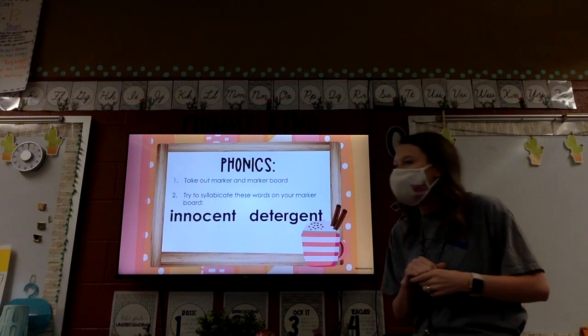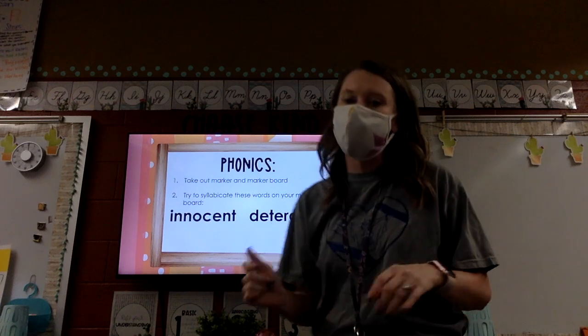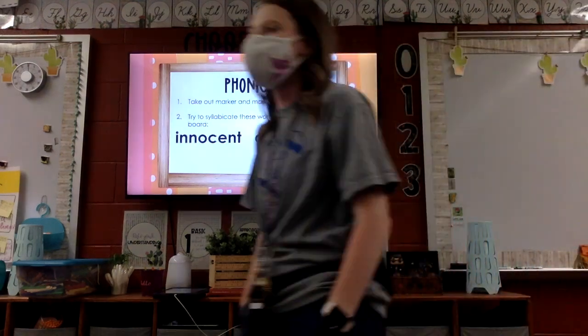Marker and your marker board, as soon as you have it out, I want you to write these words on your marker board, and I want you to try to break them into syllables. Remember, we locate our vowels, we build our bridge, we count our consonants.